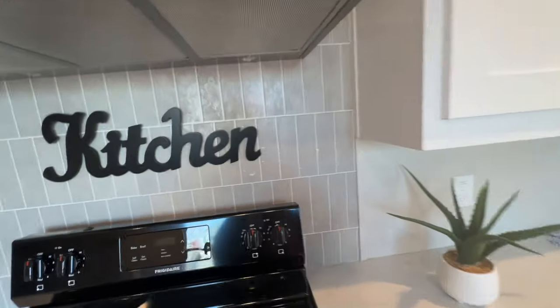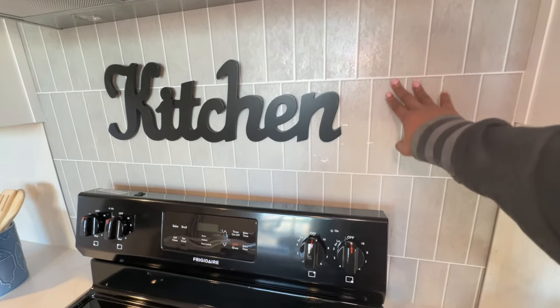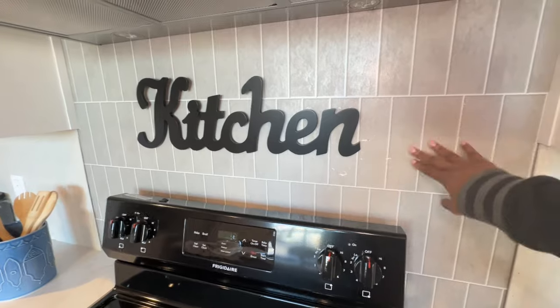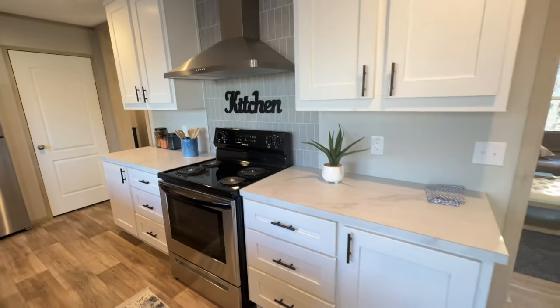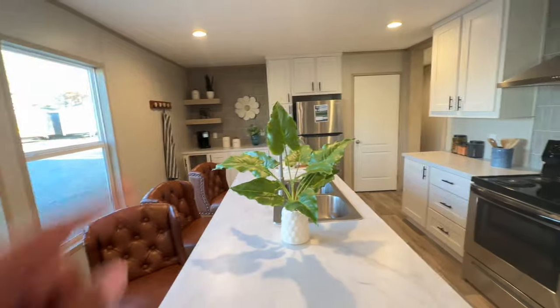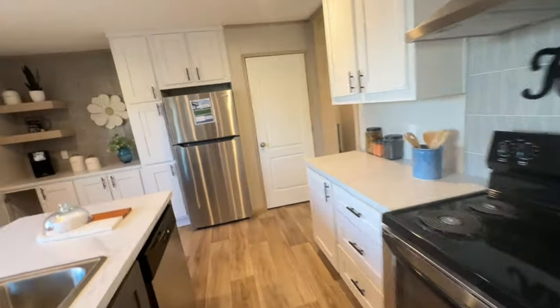And I love, it almost looks like cement. Now, this actually isn't tile. I thought it was tile. This is a wallpaper, you guys. Really pretty. I love a wallpaper that doesn't look like a wallpaper. So, really nice. Beautiful. So, that's a wallpaper. I thought it was tile.